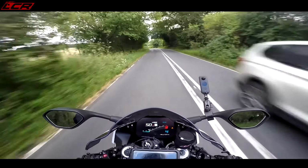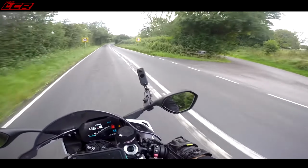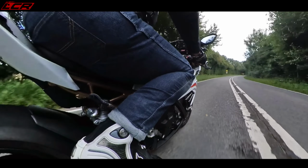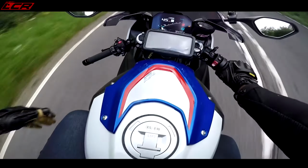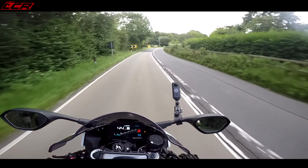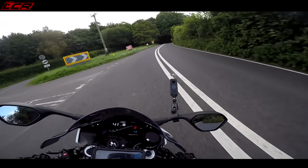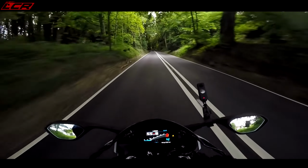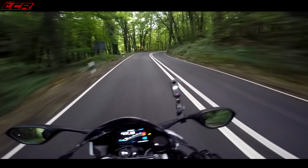And listen to this pop. Oh, can you hear that? Listen. I do like that. This bike's got the Pro Race N can on it, and because this bike has so many cats, the main headers are so heavily restricted with cats for Euro 5 that even with a real open exhaust on, it's not that loud, but you do just get a lovely little pop out the back.